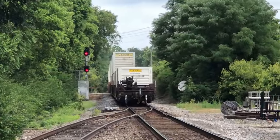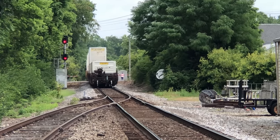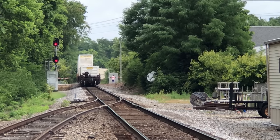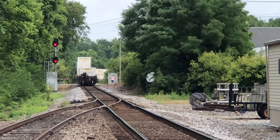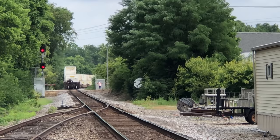Defect detector mile post 89.0. No defect. No defect. Total axle 368. Train lane 8324. End of transmission.